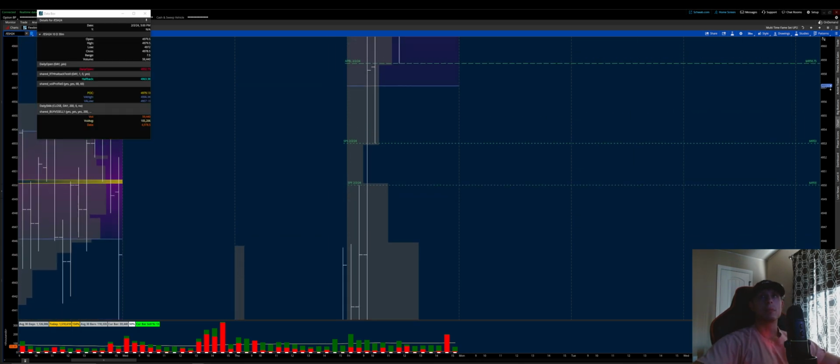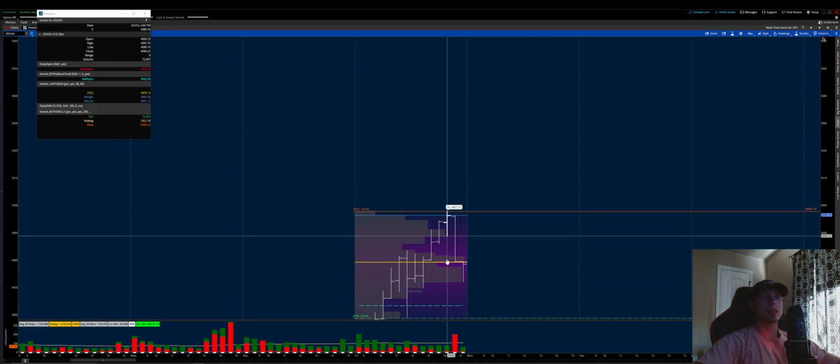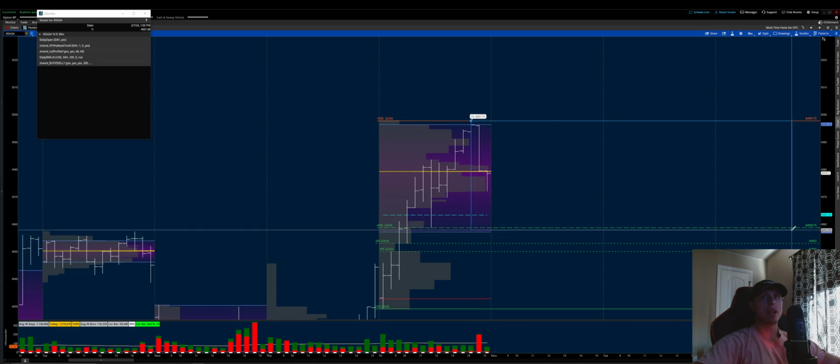All right, so the double distribution day. That set got filled late in the day, but we have a double distribution. I'm highlighting the distributions, right? So buyers want to open above the afternoon pullback low of 49.58 and open up in this upper distribution come Monday.